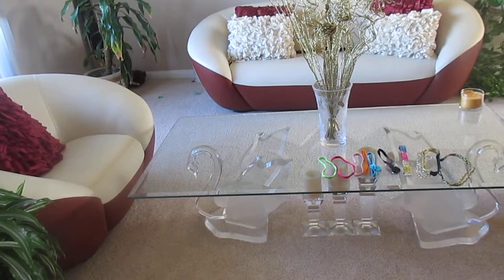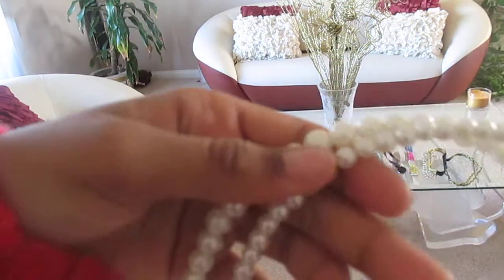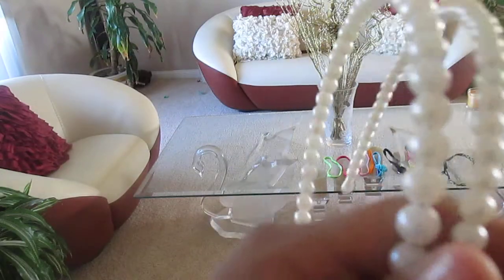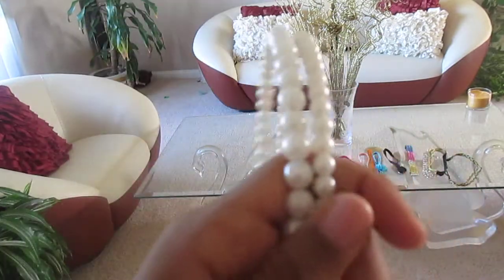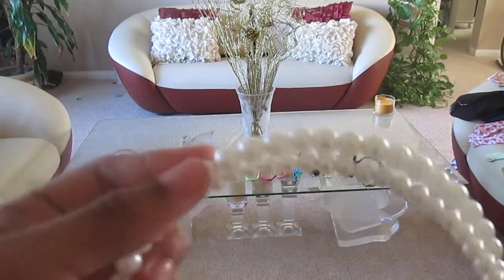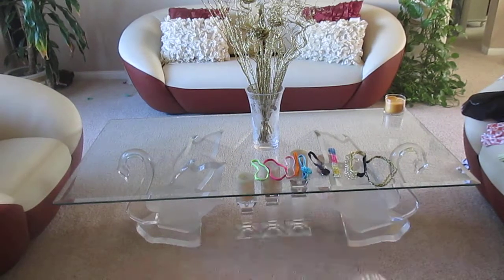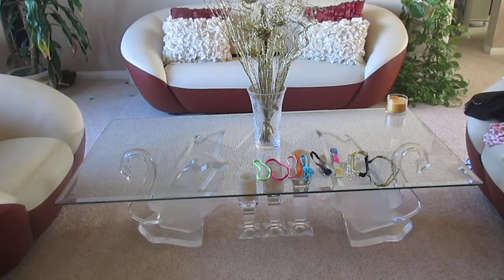And then I have these two pearl headbands. I have a small pearl and a chubby pearl. I got these for a dollar. I'm not too sure where, but I got it for a dollar, downtown. You know how they always have places downtown where they have them. I also got these as a gift, but I know they were a dollar because she told me. So they're just this chubby and then small pearl.